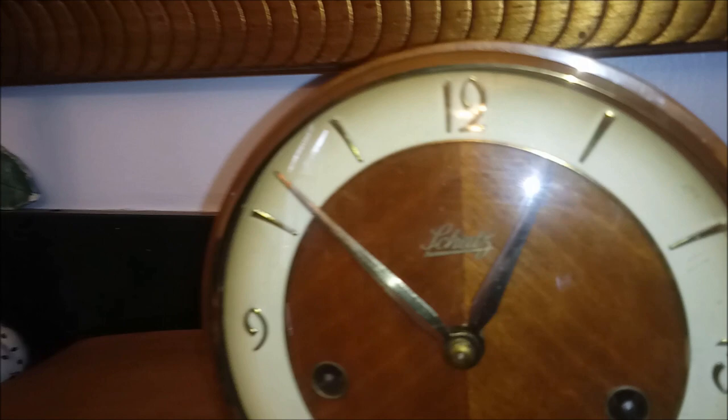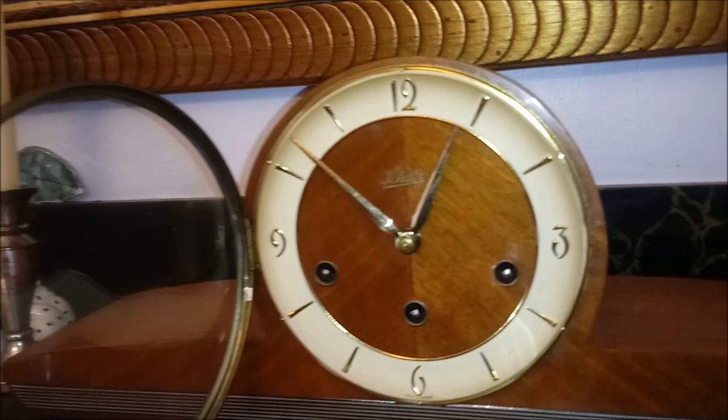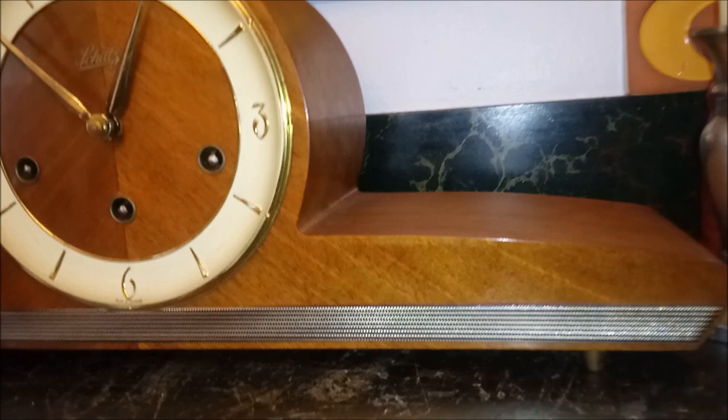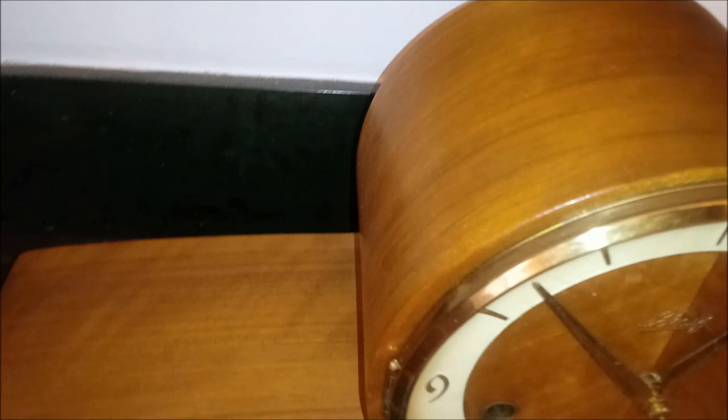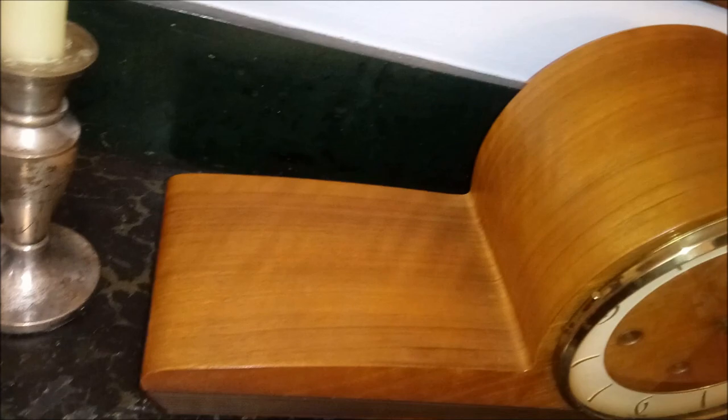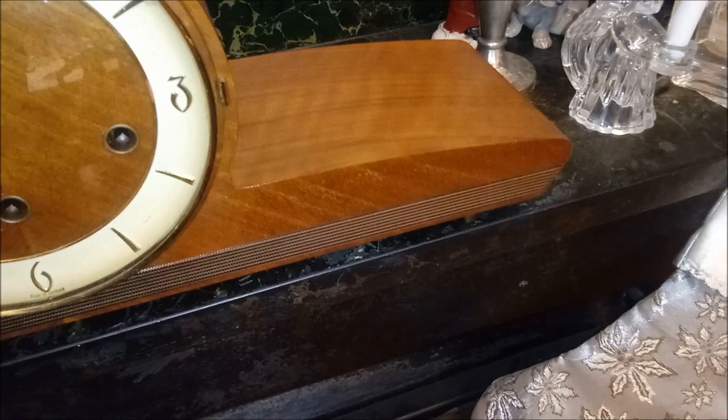Made in Germany. There's the Schatz logo. This clock was made in 1970. High gloss in the front and a dull rub on the top. Clock is in perfect condition also. That's what I like so much about this. There's the label on the bottom.